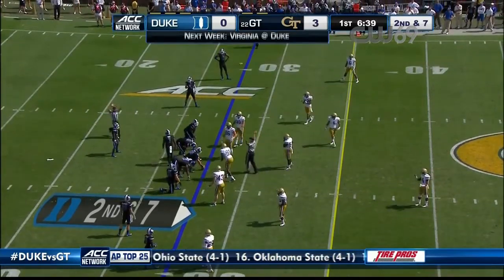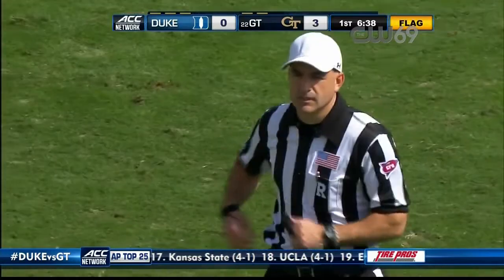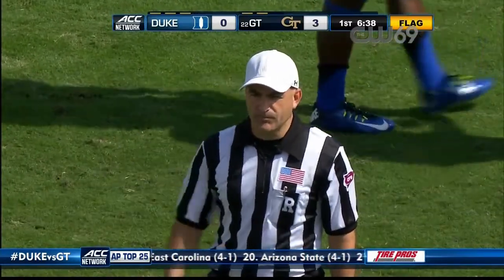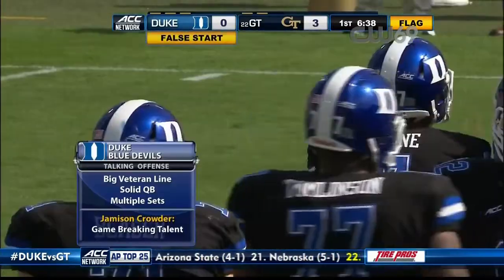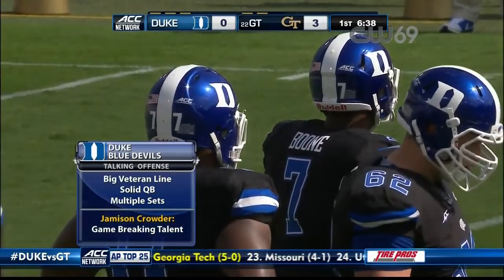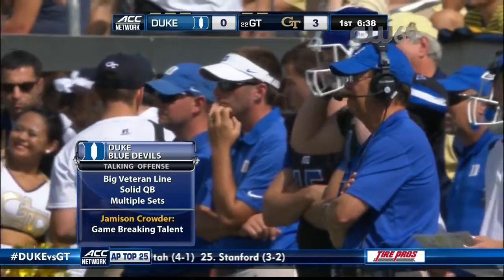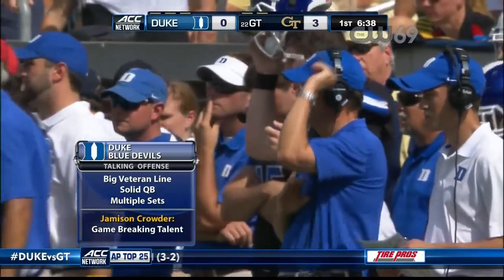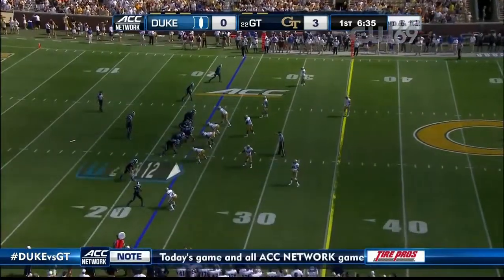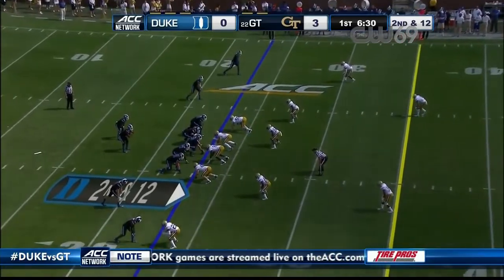And a flag flies. Movement on the offense. False start on the offense. Number 67, 5-yard penalty. Second down. Lucas Patrick, 67. Now you look at this Duke offense, a veteran, big offensive line up front. The quarterback's played solidly, although he struggled the last couple of weeks. And Boone, multiple sets. You'll see shotgun, you'll see him under center. And Jamison Crowder, we've talked about him. He is the game breaker for this football team. How many times can they get him the ball in space? Crowder at the bottom of the screen with McCaffrey.